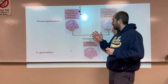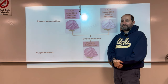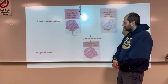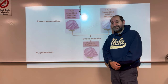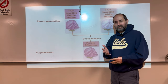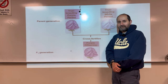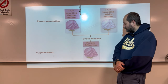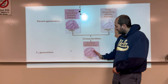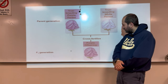So check it out. 100% of the offspring of this hybrid cross were purple flower plants. He could not find a single white flower plant offspring. And that is amazing. So that was a very curious observation. And by the way, it already negated the entire concept of the blending hypothesis. Remember the whole blending hypothesis? People thought that your offspring were a blend of you and your spouse. And so here we see there's no blending going on. These flowers were not purpley white. They were just as purple as this purple parent right here. There wasn't a hint of white flower color in this purple offspring.